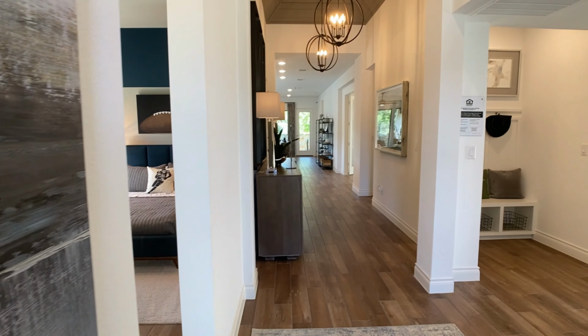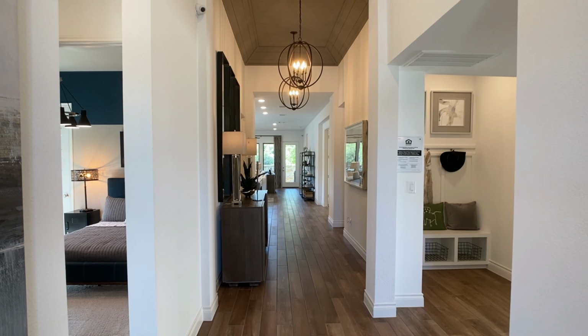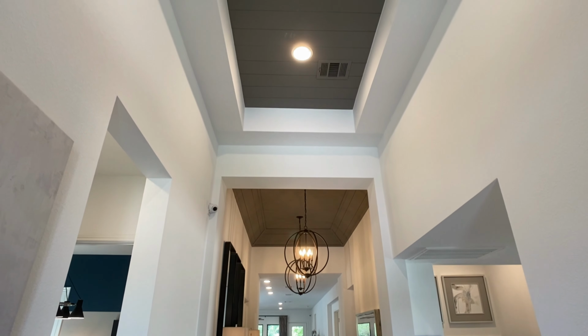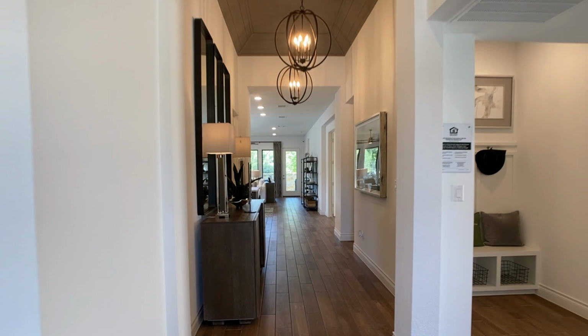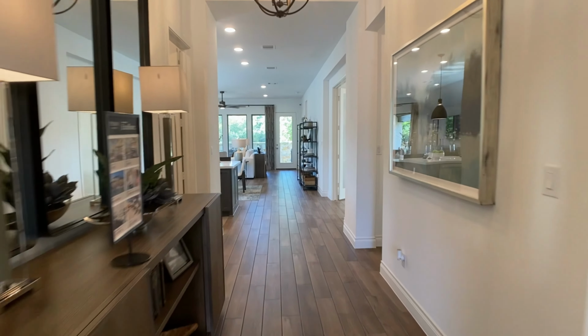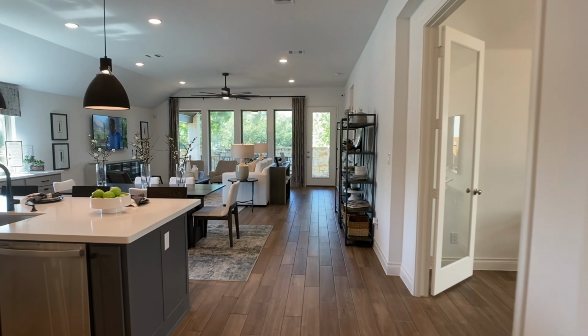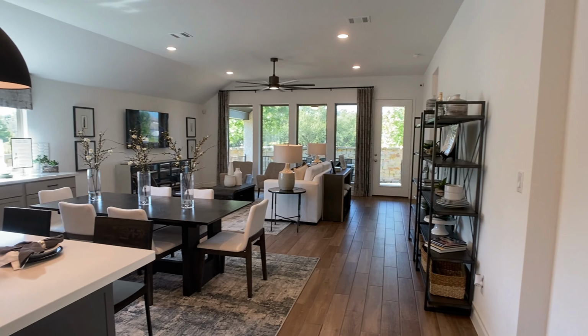And I want to get your take on everything: the layout, the upgrades. We were even showing the ceiling design that they had when you first walked in the last home with Coventry. What do you think about this ceiling design with Pantry Homes? So many things to compare, but we're going to go right out to what I feel like is the main part of the home, which is that main living area, kitchen, dining, living room.